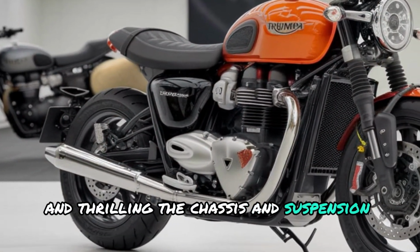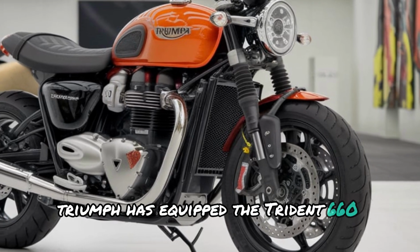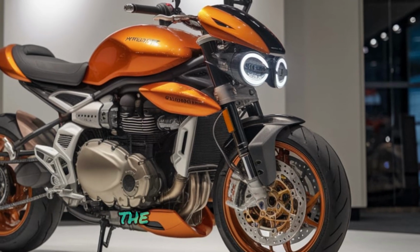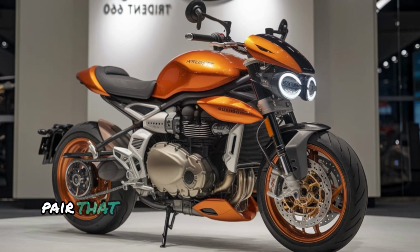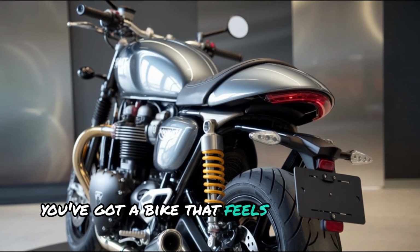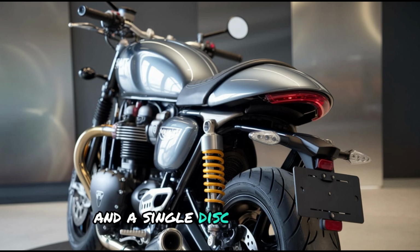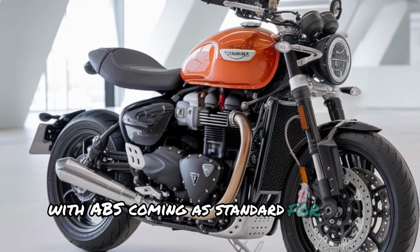The chassis and suspension setup further enhance the ride quality. Triumph has equipped the Trident 660 with a lightweight steel frame and Showa suspension components, including a preload adjustable rear shock. The result is a nimble and confidence-inspiring handling experience. Pair that with a low seat height of just 805 mm, and you've got a bike that feels accessible to riders of all sizes. The braking system, featuring dual Nissin calipers at the front and a single disc at the rear, offers reliable stopping power, with ABS coming as standard for added safety.